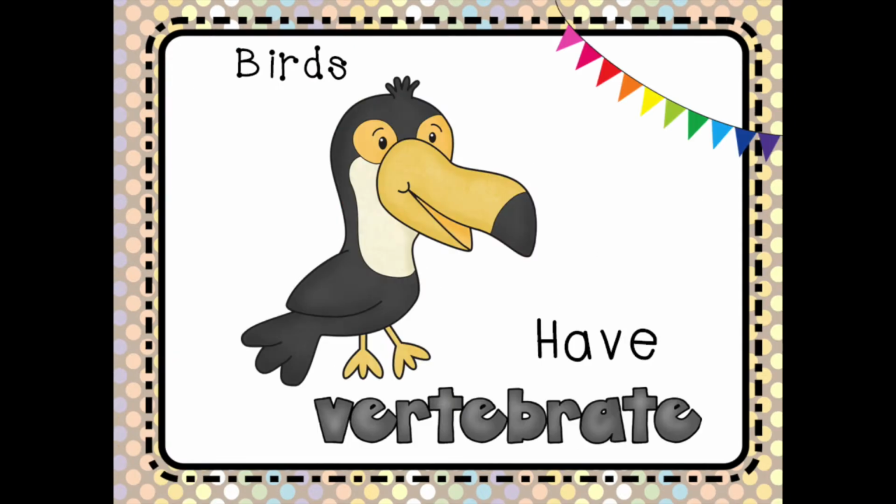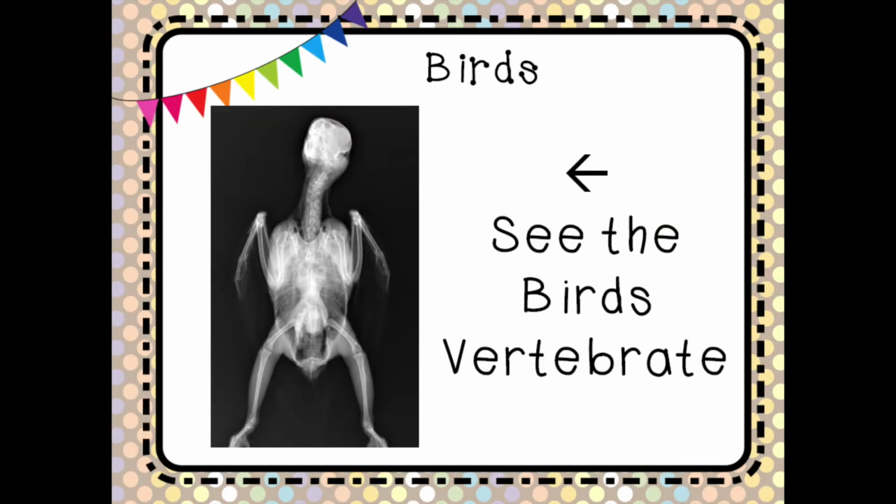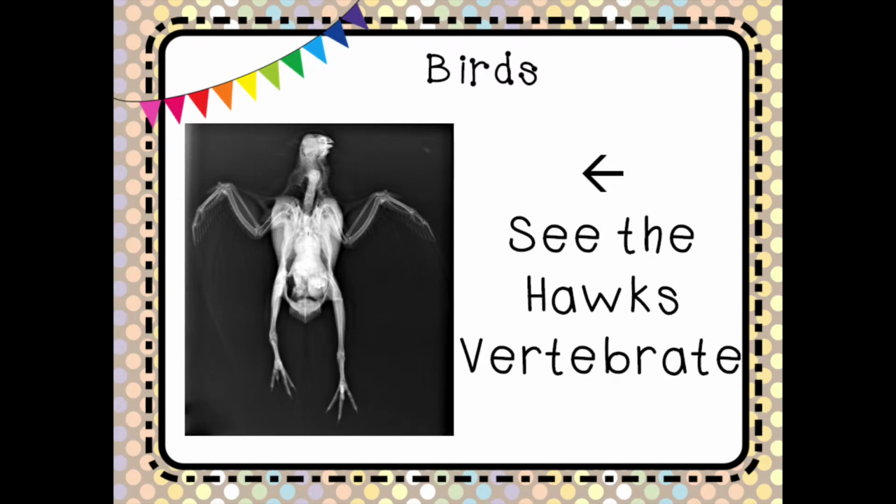Birds have vertebrae. Look down and feel the back of your neck. You have vertebrae. This means that you have a backbone. All birds have a backbone too. See the bird's vertebrae in this x-ray? Here is a hawk's vertebrae. Look at that skull. It leads down from the skull all the way down its back.